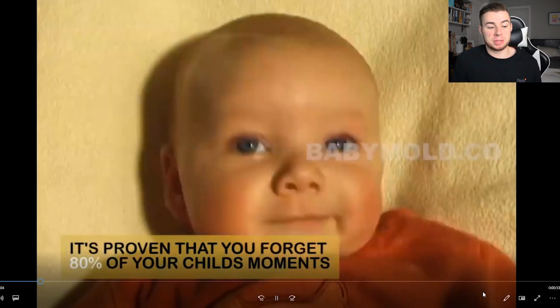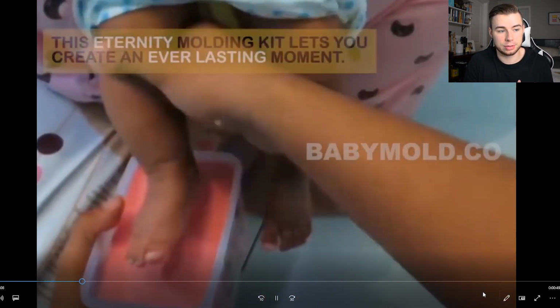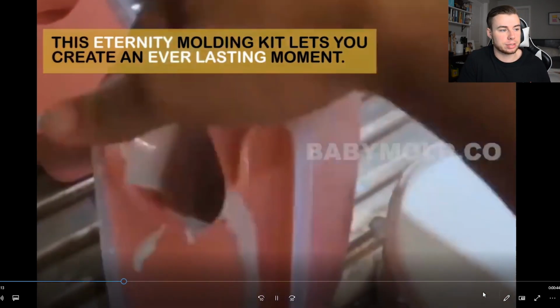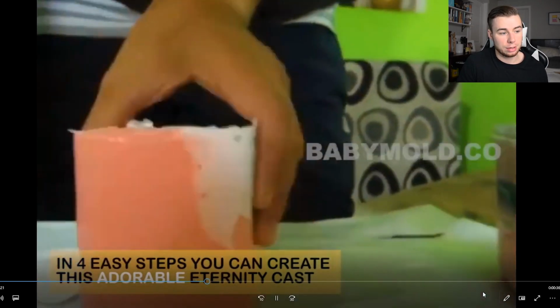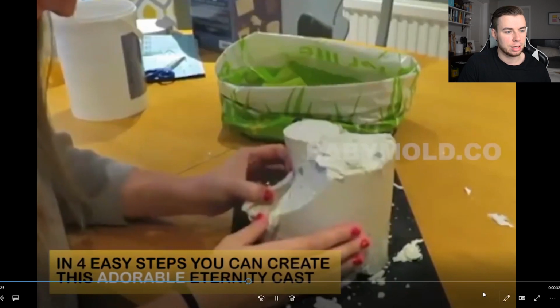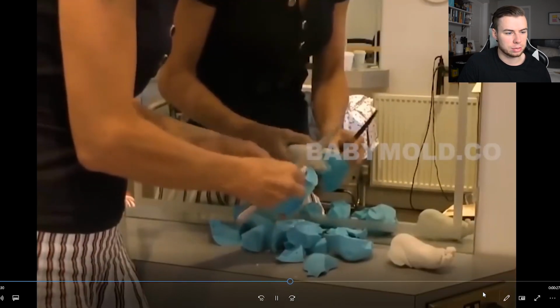So they're marketing this specifically to parents because they're coming with the hook that you're going to forget what your child looked like, what they were doing when they were younger. So it's an Eternity molding kit, creates an everlasting cast that you can paint or do whatever you want. It looks very simple to use, as you can see, right? The material doesn't look too toxic to me. It shows someone using it actually, which is good. All right, social proof's amazing.